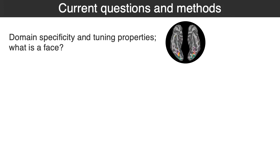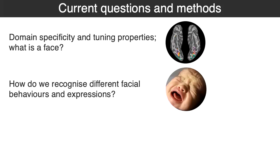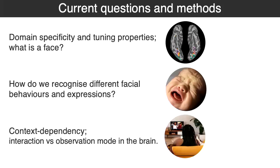Okay, to showcase this approach, I thought it would be nice to give an overview of a couple of different questions that are currently being asked in my lab. For example, what is a face? Very important question if you're going to study face perception. How do we recognize facial behaviors, otherwise known as facial expressions? And also context dependency. As I alluded to at the beginning of the talk, I'm not going to have enough time to gallop through all the experiments that are taking place in my lab, so I'm going to do my very best here.